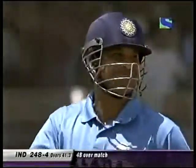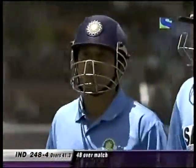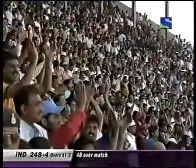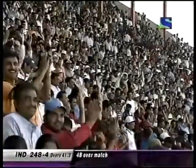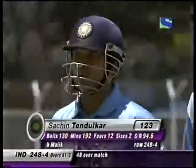It's been a while since I've seen him play the way he has done in this innings. It's not just about the 100. He's just played attacking cricket right through the innings, and that was good to see. Well, throwing his wicket away, he was tired. A tired shot in the end. But a brilliant knock. We all clap for the little master. It has been a masterful innings from Sachin Tendulkar. Gone for 123, 248 for 4.